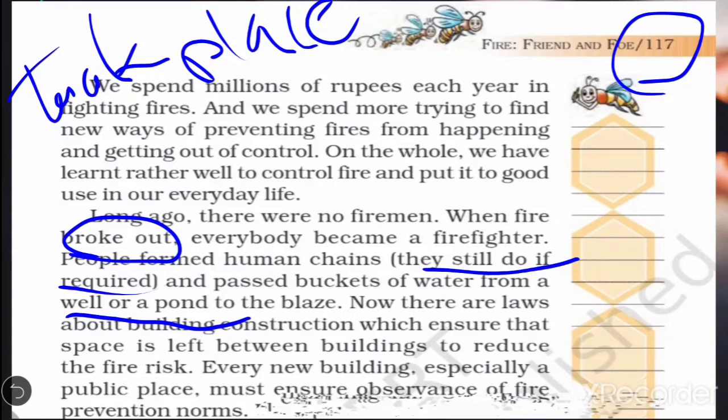Now there are laws about building construction. Nowadays, as I told you before also, the government has made some rules, some laws, that between two buildings there must be a space. They must leave a space between two buildings. In this way, we can also reduce the fire.